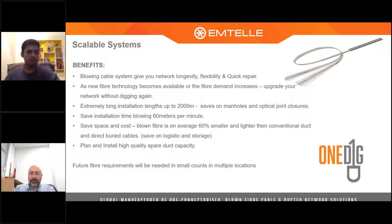If you put a cable into a duct, you actually have two assets. You've got the asset of the cable and the asset of the duct as well. That duct asset is of great value because you can change your cable. It's all about flexibility in the future and also repair.